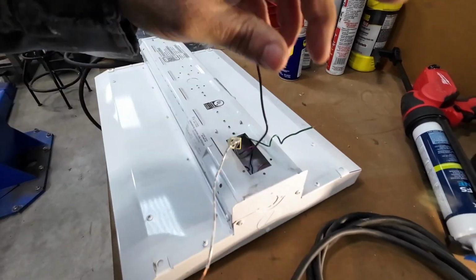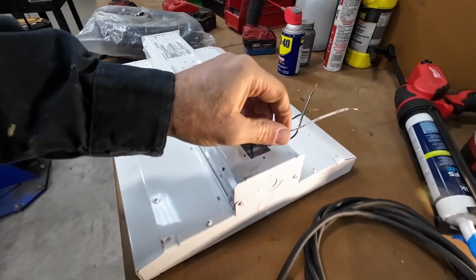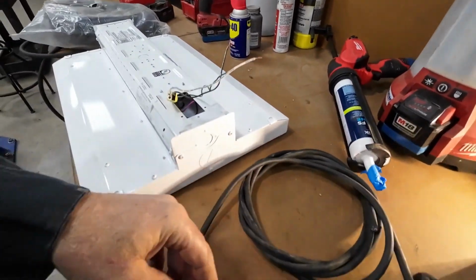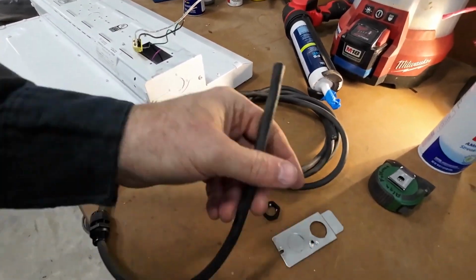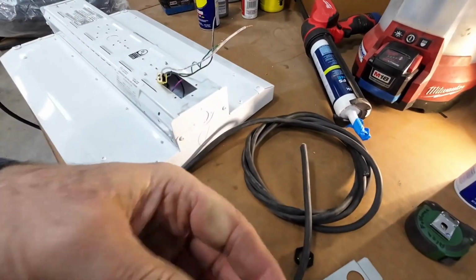And got to get these matchy-matchy between this cord here. These wires go through here. And we'll get her set up. I'll show you what we got.